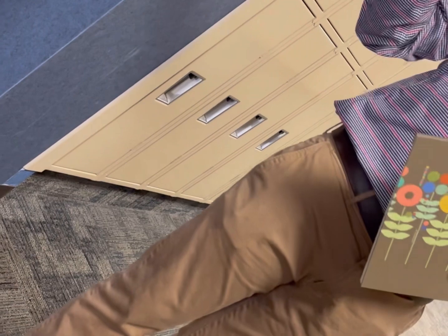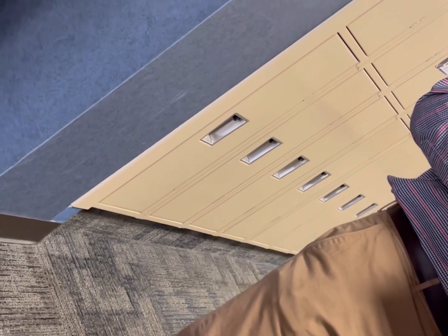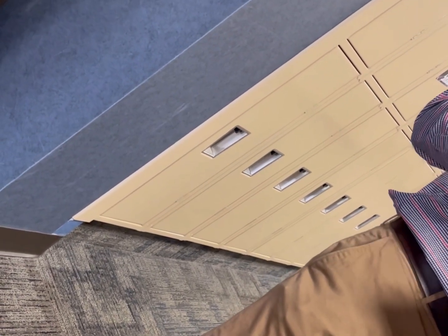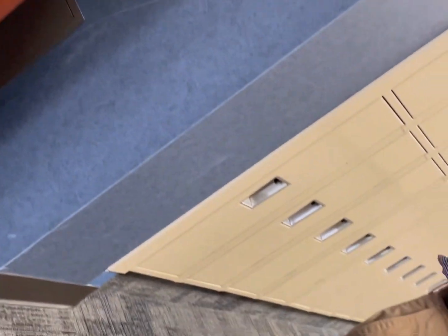But usually our ensembles are smaller. This is a small school, usually 20 to 25 students in each of our ensembles. So we have a wind ensemble, orchestra, choir, and then a percussion ensemble as well. But the orchestra, they've been sounding really good this year.